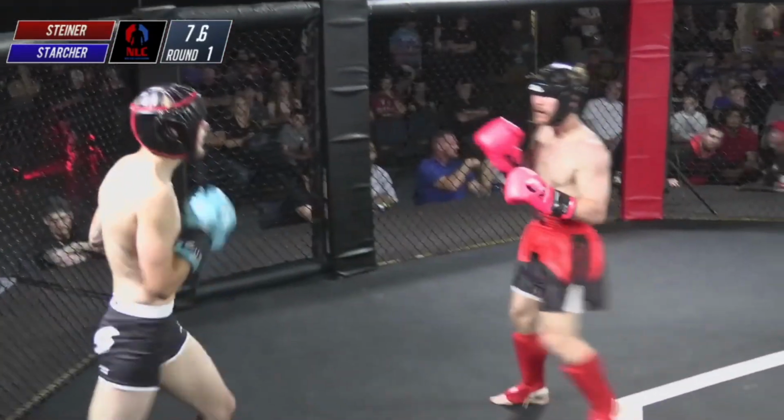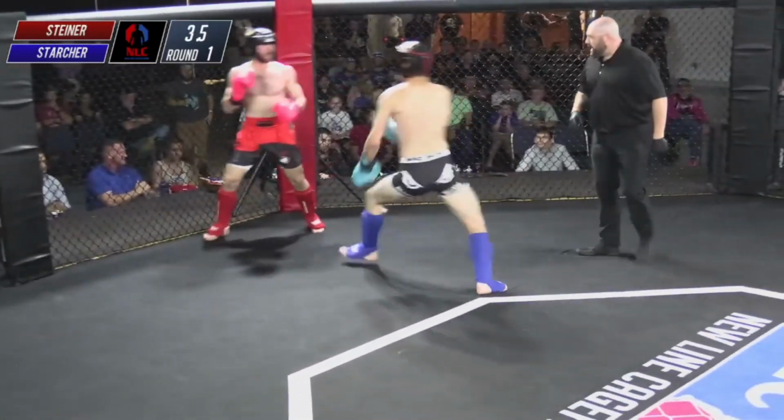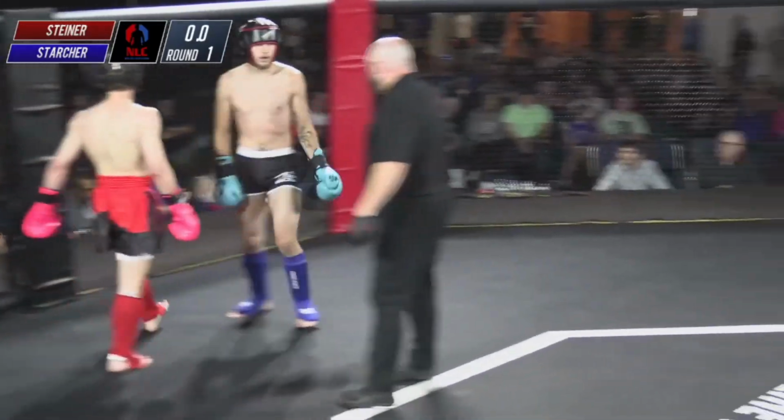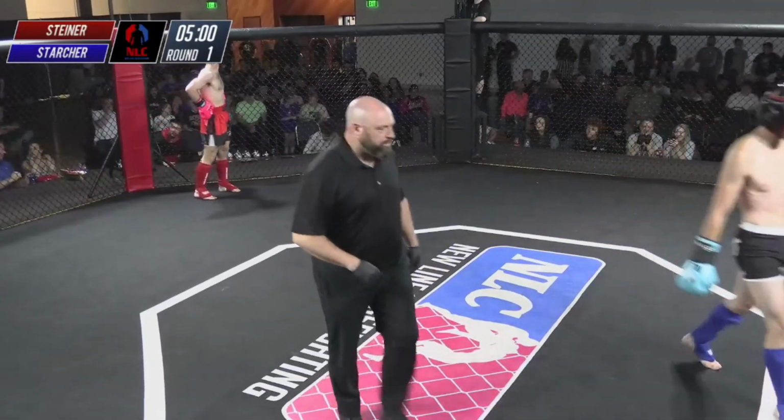It's a good leg kick there by Starcher. Now Eric Kuhn calling for a kick from Starcher. And the wheel kick whiffs. Steiner gets out of the way of that dangerous one.